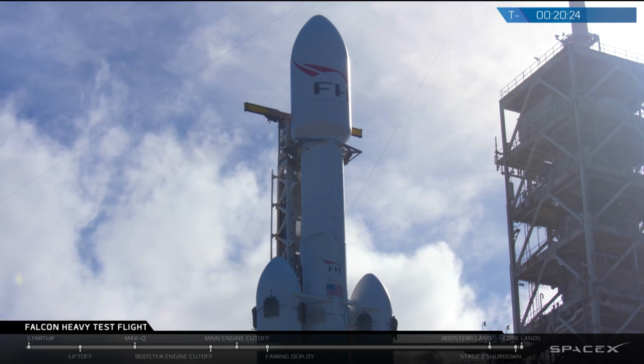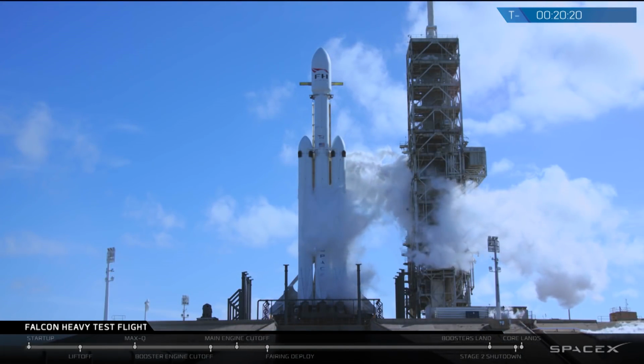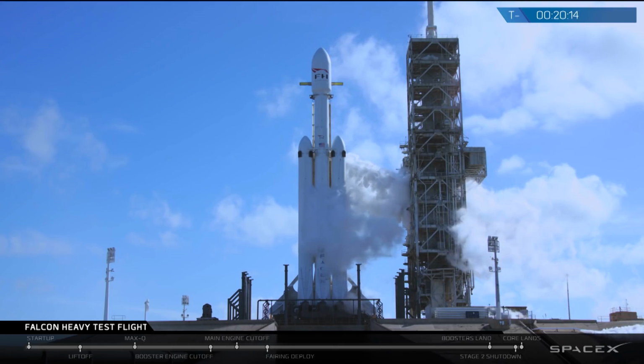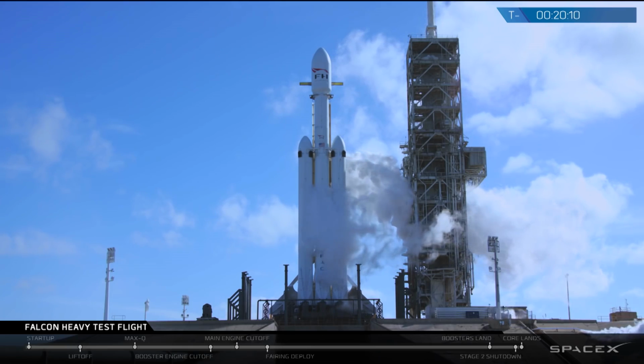We've got 28 engines, 3 boosters, 3 separation events, 3 landing attempts, and there's going to be a lot of activity happening all at once. So this test flight is bound to be an exciting one way or another. All right, we've got a ton to walk you through today, so let's get going.